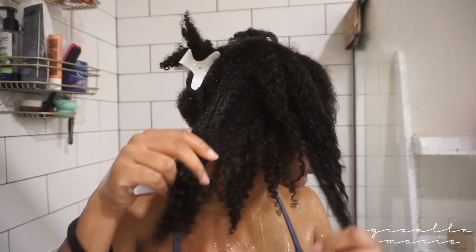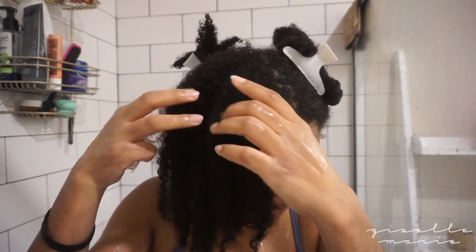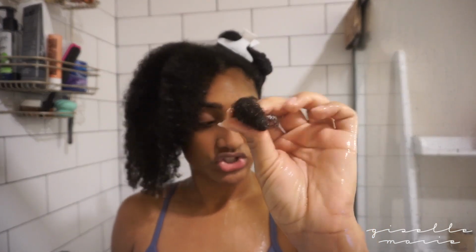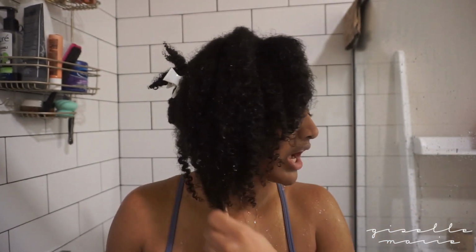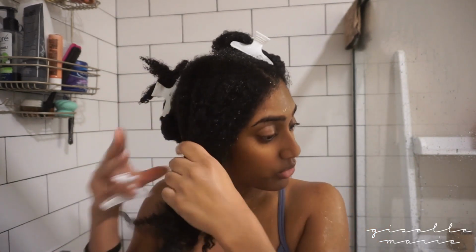Detangling was a breeze. It made it so soft, super easy to detangle. I think I detangled fairly quickly, so that's good. I didn't have that much hair coming out on the brush, so that's also good. So yeah, I enjoyed the conditioner. It made my hair really soft. It made it really easy to detangle. It feels pretty moisturized and it smelled luxurious.